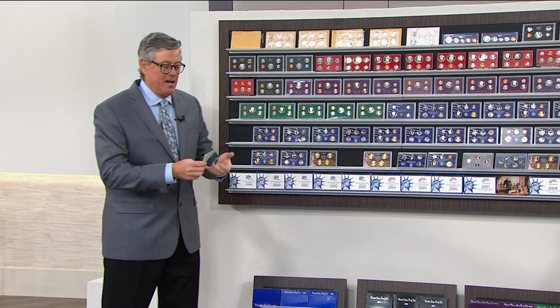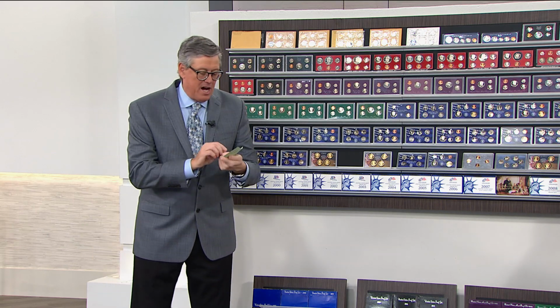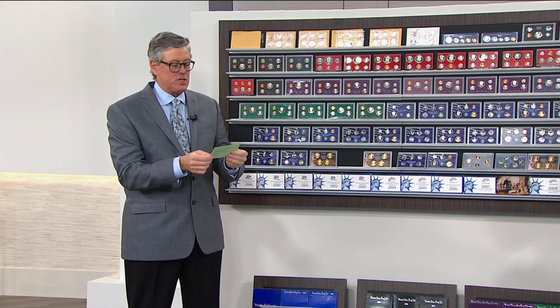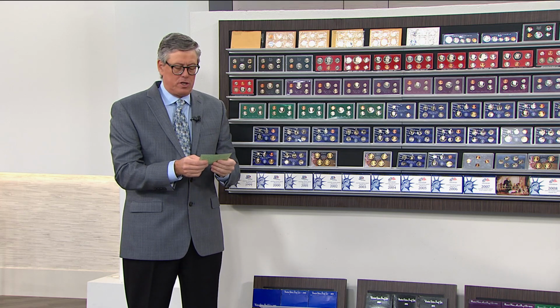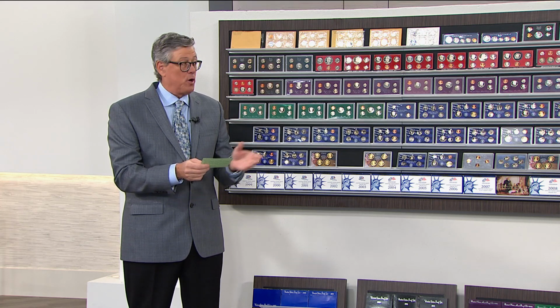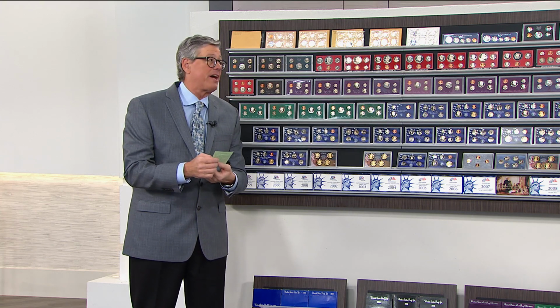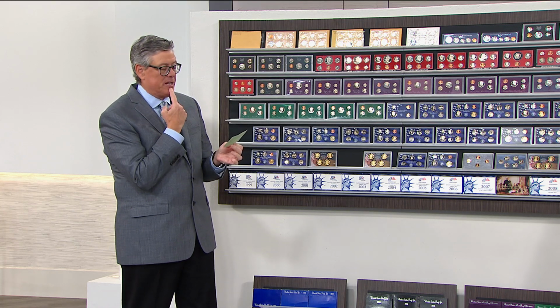And then they put this little, what we call a buck slip, in here. It says: Sooner or later, your proof coins may show evidence of oxidation. We've carefully chosen the methods of packaging because we hope this will delay that possibility. Please do not ask us to make adjustments or exchanges. They've been carefully inspected.